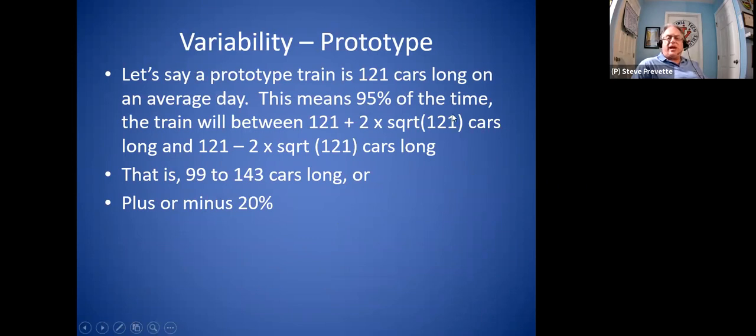So on any given day, at least 19 out of 20 days, when this train needs to leave, there will be between 99 and 143 cars for that 121 car average train. Again, this is all loose cars, all independent from each other, no real planning. So worst case scenario, and again, I try to avoid that so I can get cars through the yard, but with that, that's a plus or minus 20% length.